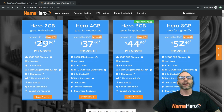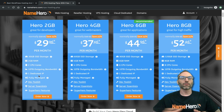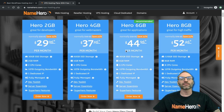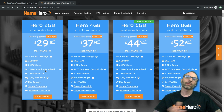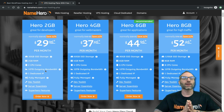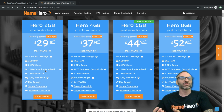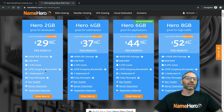And just like our other packages, you start at the 2 and you can go all the way up. Now the 2 though, I don't really recommend it for production purposes. We used to never even have a 2. It was 4, 6, and 8. But we introduced a 2 because what we found is some startups that are developing applications, coding them from scratch, they need the ability to customize everything from the root operating system, but they have a really tight budget and they're just trying to deploy and develop and then launch. And so that's really what the 2 gigabytes is for, and that's why you'll see great for developers on there.